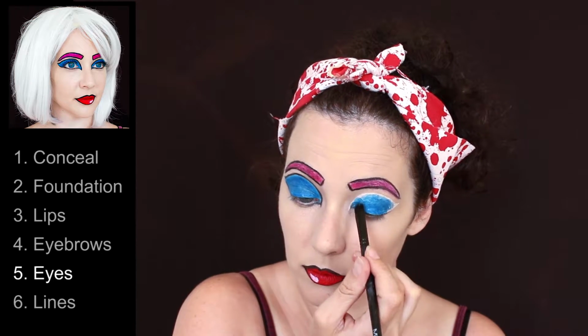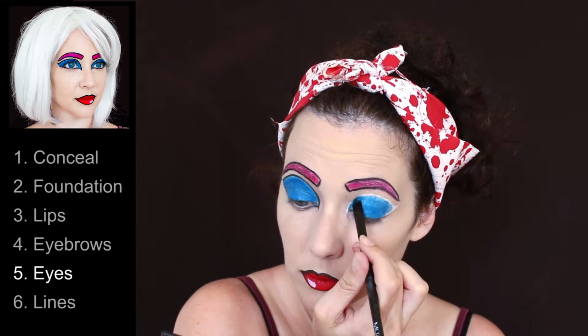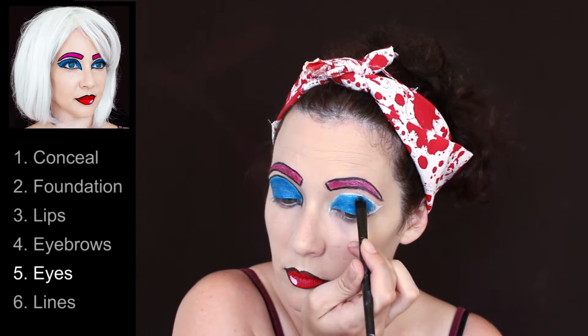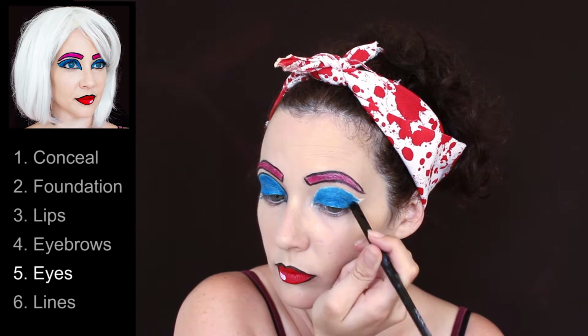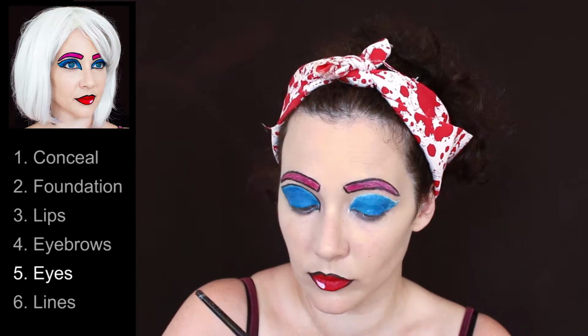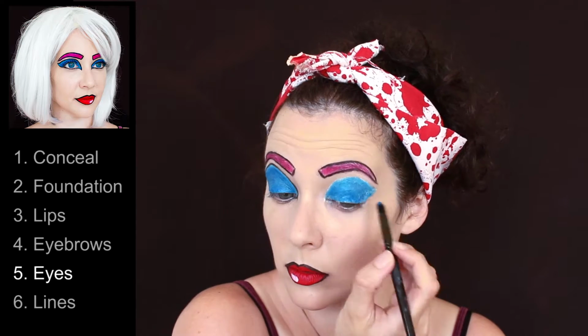Usually when I pack on shadows this heavily, I'll tilt my head forward and down a bit so that any fallout is going to just fall on my desk rather than on my face. But seeing as I'm filming, I thought you guys would like to see me actually putting it on instead of the top of my head.